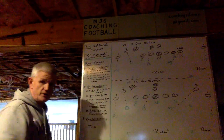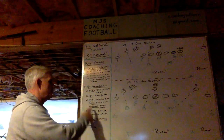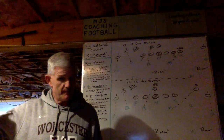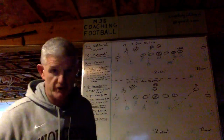Now the St. Bernard call. No slants, A-gap to the call. Same as Husky, same as the dog family. D-end is a little bit different. The D-end is going to slant C-gap. Never does that in the dog family blitz. Doesn't do it in Husky.